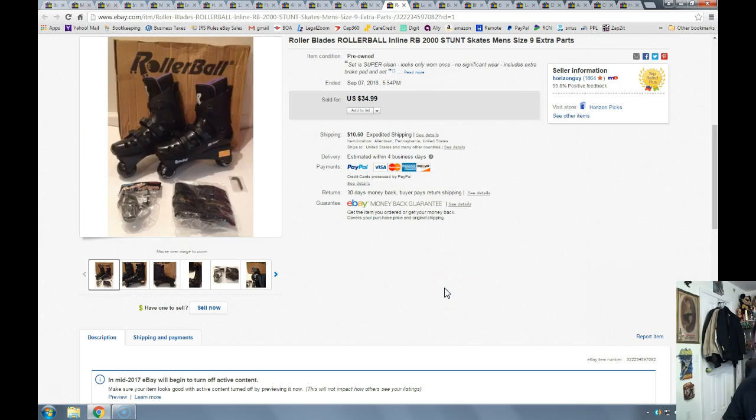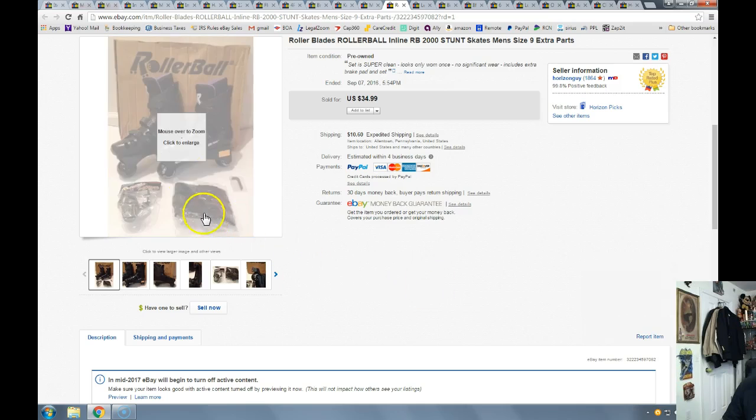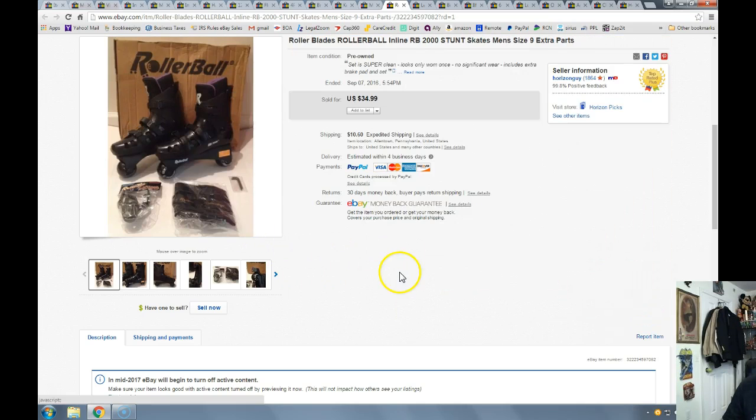Again, I had these quite a bit higher. One thing that was cool about this lot is it actually had some extra parts, but it also had a full set of pads, which I listed separately in another listing, which I then sold for, I think, around 17 bucks for the set of pads. So on this, I did get full price at $34.99 on my 10 bucks, and like I said, I made a little bit more on the pads as well. So pretty happy with that.